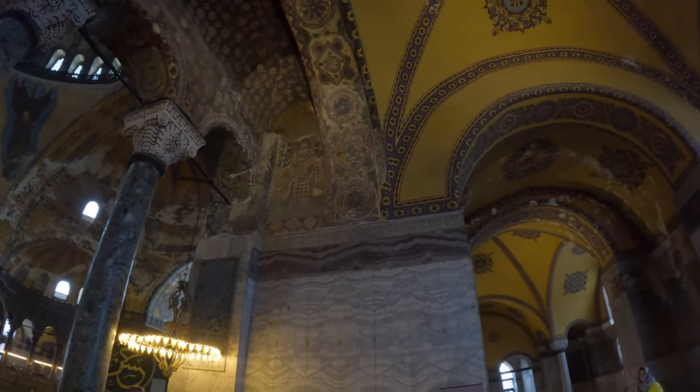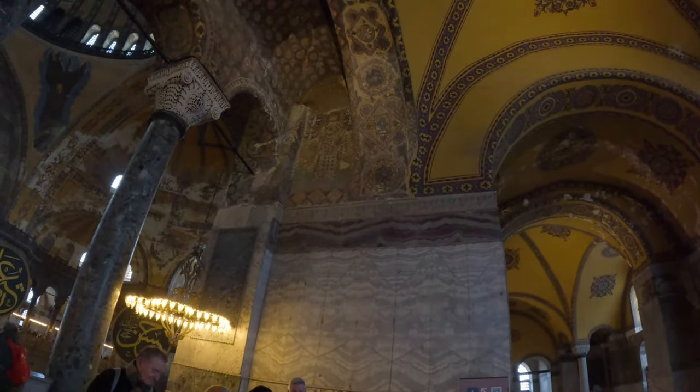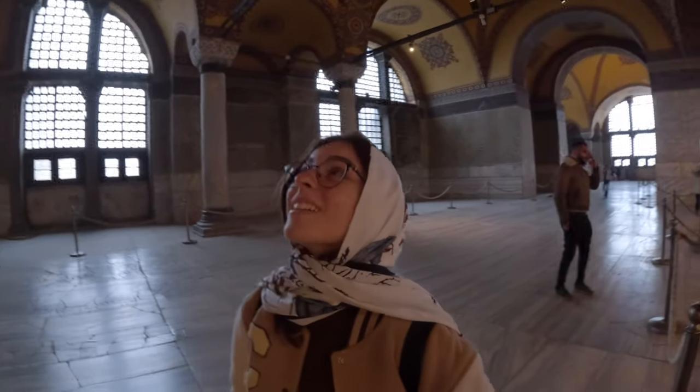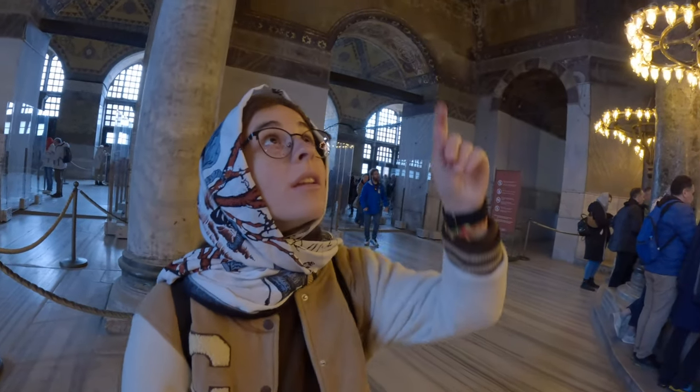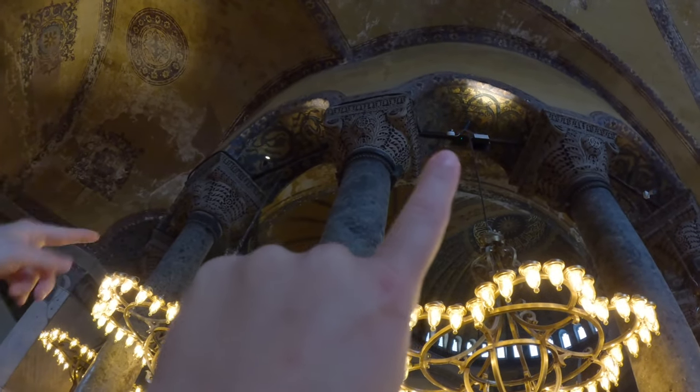These mosaics are from the Byzantine era, from the beginning. Yes, they were very famous for the mosaics. It's really interesting. The Byzantines were famous for these golden mosaics, as you can see. This one. Arts, yes.